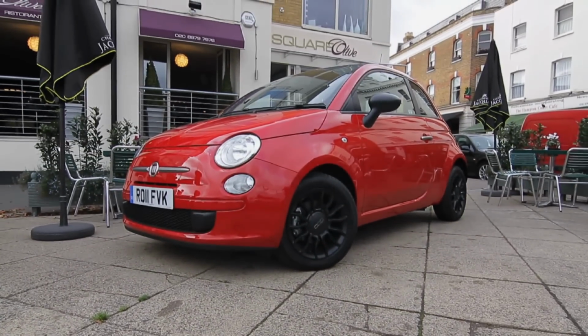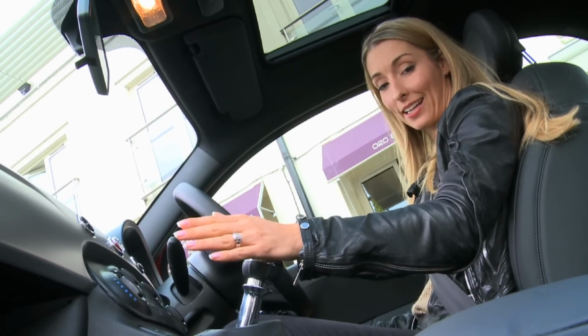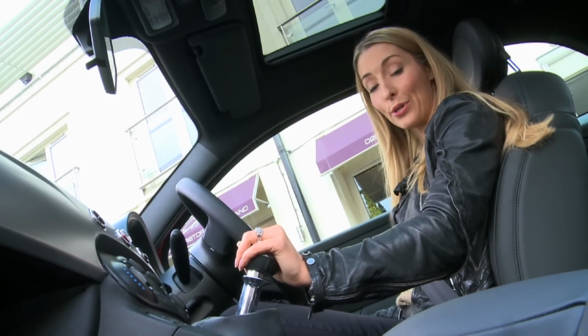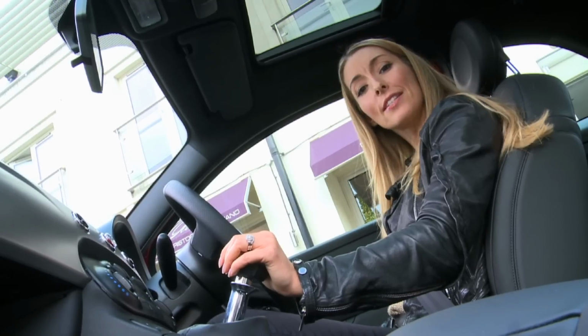One of the major attractions of the 500 is the ability to personalise it more than any rival in its class. There are over 500,000 different ways you can kit out your 500, from alloys to interiors, colours and even stickers.